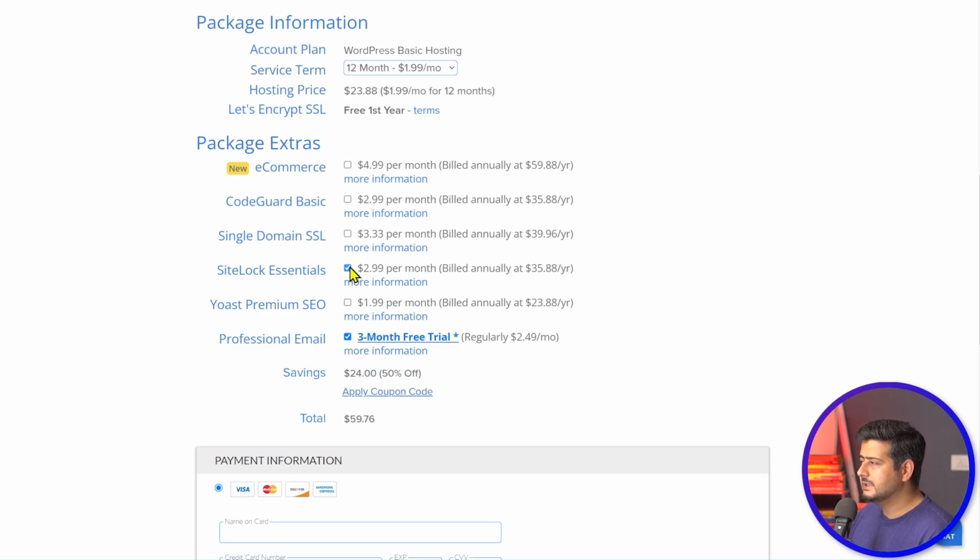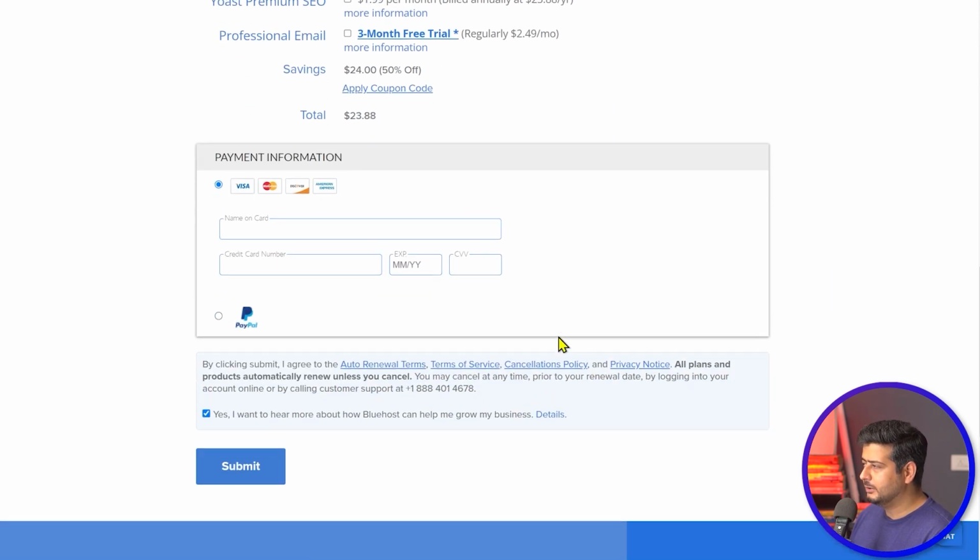The SiteLock Essentials is also something that I don't need. Professional email is also something I don't need right now. So once I've removed the optionals, the pricing is coming down to $23.88, which is the exact same pricing we saw, $1.99 a month. You have to pay for the entire year. And then there's the payment options here.